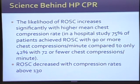The likelihood of ROSC increases with higher mean chest compressions. Now, hospital studies: 90 or more chest compressions compared to people with only 72 or less compressions have a much higher return of spontaneous circulation. But there's a sweet spot there too. If you go over 130, you get considerably less. Now, do we ever go over 130?